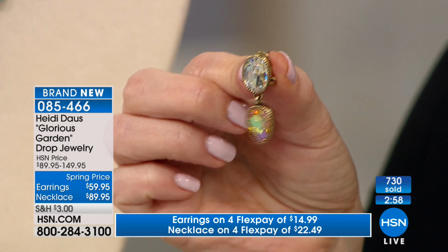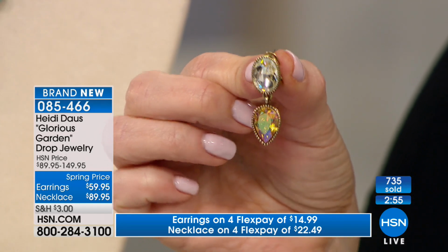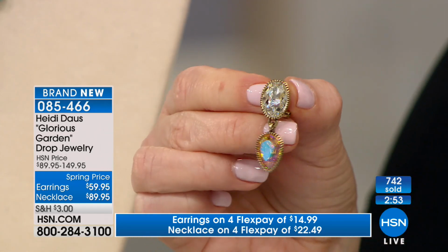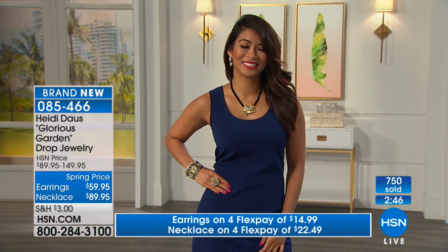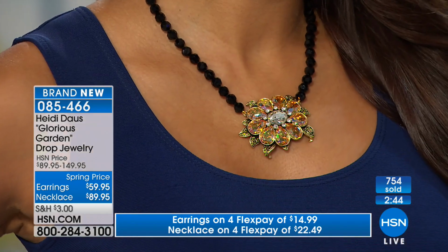Now, I will say, you usually only find Omega backs on much more expensive earrings. You don't find them on $59 earrings. No, you don't. But Heidi, you always do. I just love it, I think it's a signature of a fine piece of jewelry.